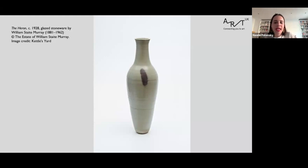Staite Murray was born in London in 1881 and decided against working in his father's bulb and seed firm, and instead studied Buddhism and painting and experimented with bronze casting and earthenware plates. He was an early proponent of the idea that thrown pots represented a branch of abstract sculpture rather than being merely functional objects. And in 1927, he became the sole ceramicist in the 7 and 5 Society and had joint exhibitions with the painters Ben and Winifred Nicholson and Christopher Wood.